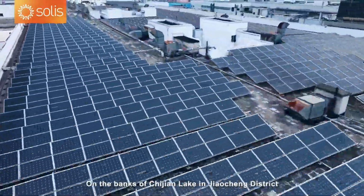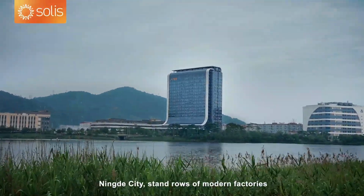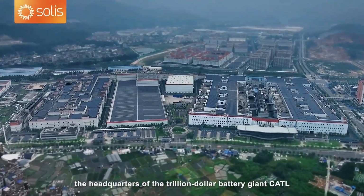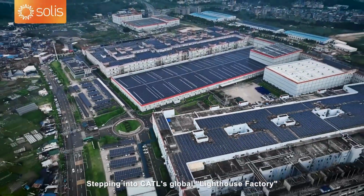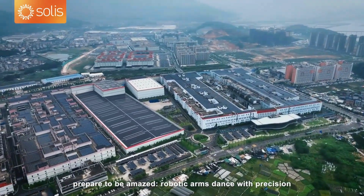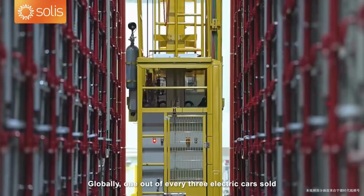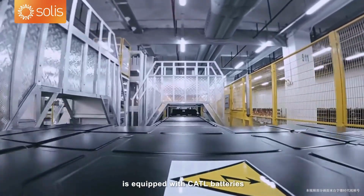On the banks of Chijian Lake in Jiaocheng District, Ningde City, stand rows of modern factories, the headquarters of the trillion-dollar battery giant CATL. Stepping into CATL's global lighthouse factory, prepare to be amazed. Robotic arms dance with precision, producing one battery cell every second on average. Globally, 1 out of every 3 electric cars sold is equipped with CATL batteries.